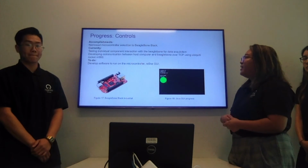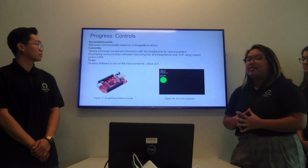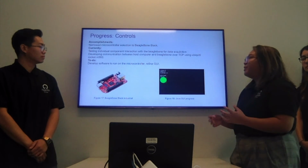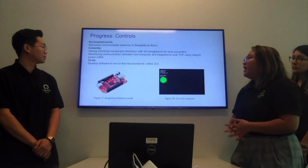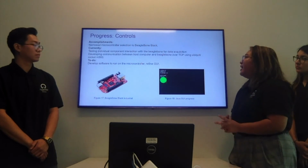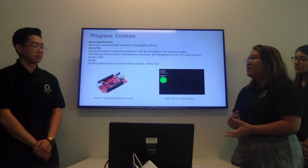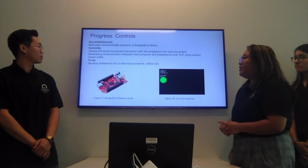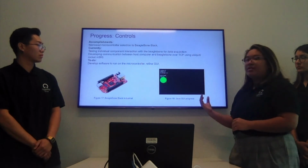As for controls, we've narrowed down the microcontroller that we'll be using to the BeagleBone Black, and currently we're testing individual component interactions with the BeagleBone for data acquisition, so all of our sensors, and we will be developing communication between the host computer and the BeagleBone over TCP using the Ubiquiti Rocket M900, which is basically how we communicate to the pod wirelessly. And to do, we will develop software to run on the microcontroller and refine the graphical user interface.